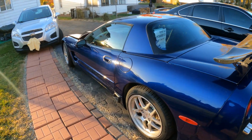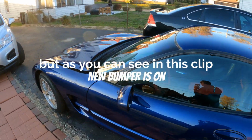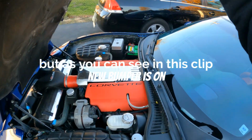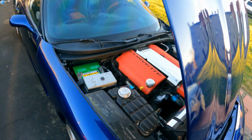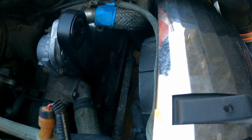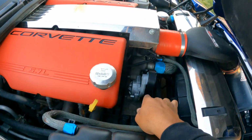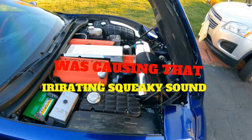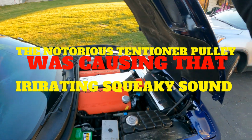Just got the car back actually from Firestone. They did some work for me underneath the hood. We got a new serpentine belt, new AC belt, new tensioners and pulleys all in here. You know, you're probably not going to be able to see all that down there, but they are on. You can see this one right here is brand spanking new, very shiny, nice and black. So that is all new.